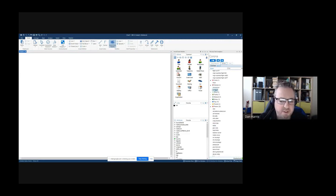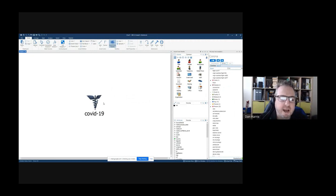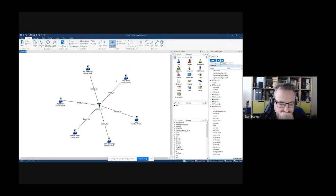If I was to focus on just the COVID-19, which is a disease entity, and send that to the chart, I can then right click and expand. And rather than select all, I might just choose, okay, I want to know what person entities from those documents are associated with COVID-19. And it's going to extract these.